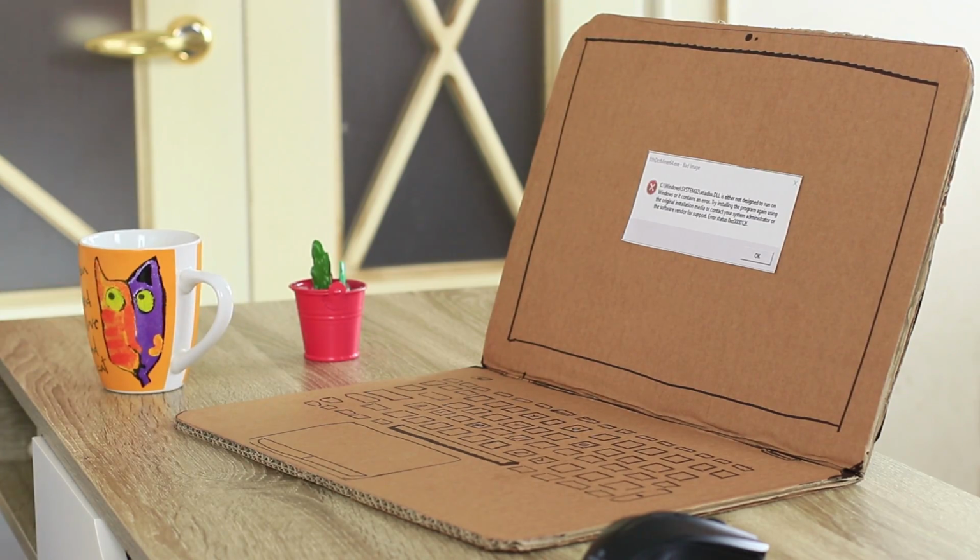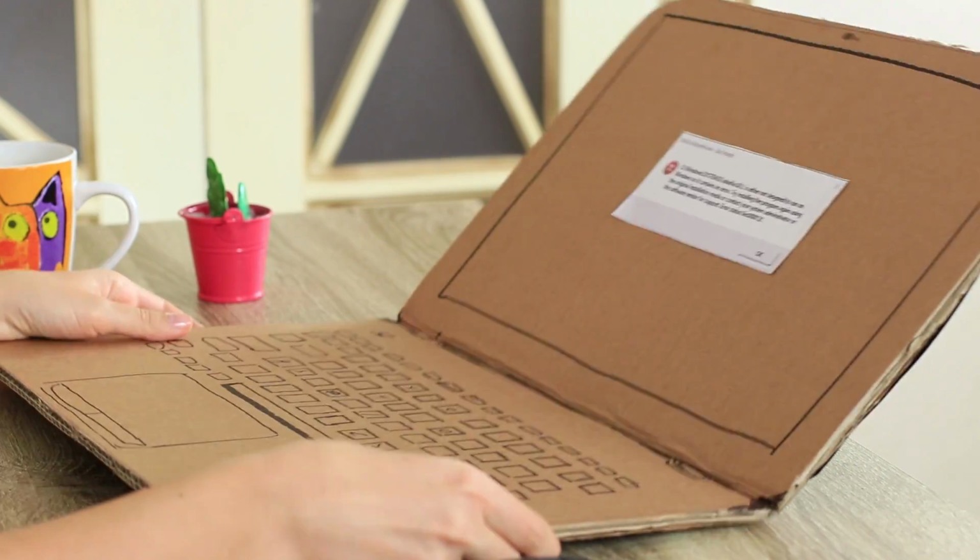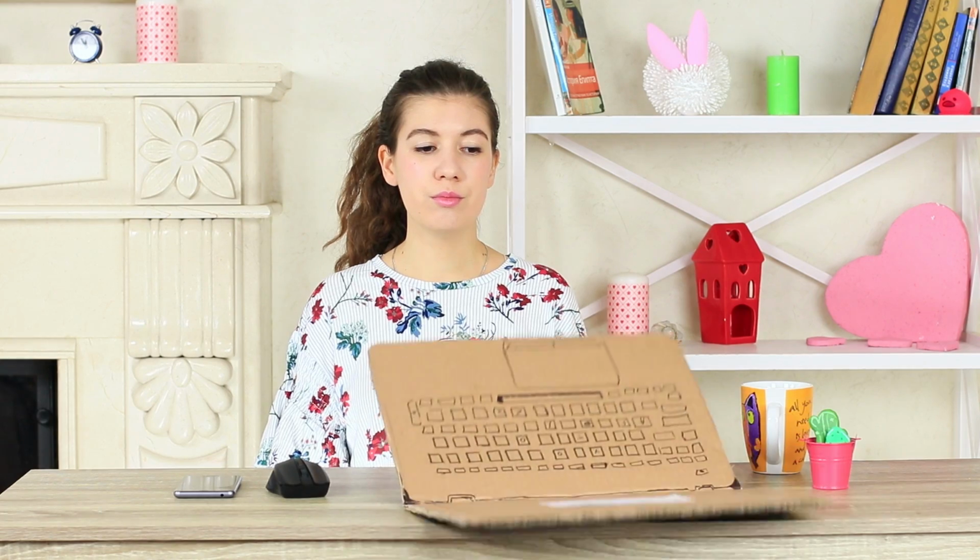What is it? A cardboard laptop? Well, it's actually a new eco-friendly model. At least it doesn't harm your eyesight and health. And it is easy to recycle. The truth is that it hardly has any functions. On the other hand, you can save so much electricity and Wi-Fi.